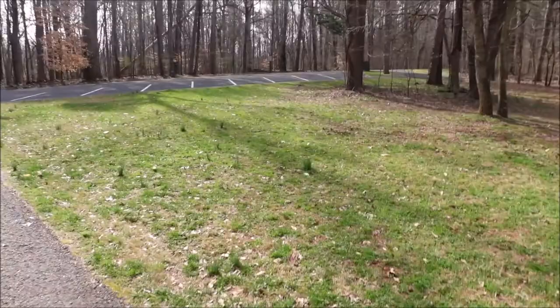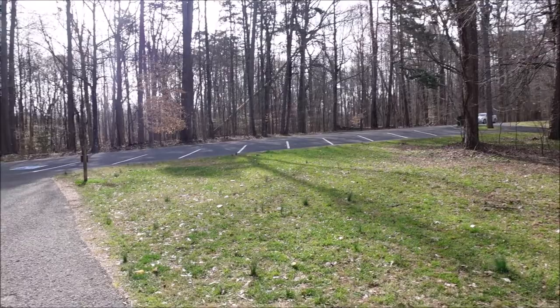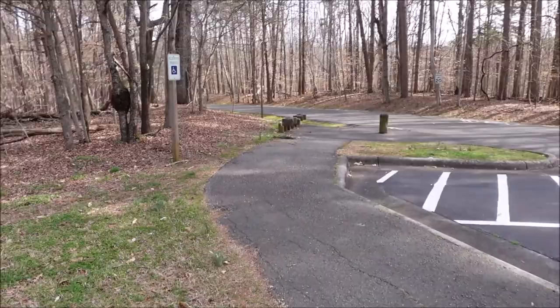So the pathways to where you want to go are pretty well marked. A lot of it's paved, so that's nice. And there's other parking too. Let me show you this over here. So if you don't want to park where I parked over near the visitor center, you can drive through the park and park in different areas like here. So you won't have a crazy walk to get where you're going. You can drive through the park and park at different locations of the battleground. So we're gonna head down this way to get closer to the courthouse.